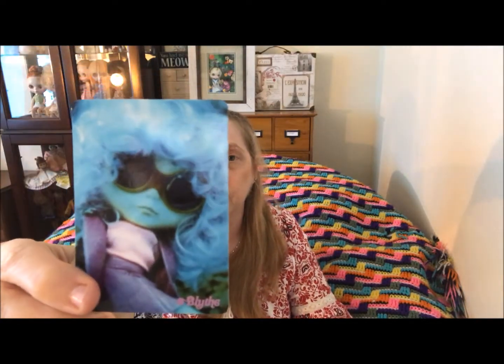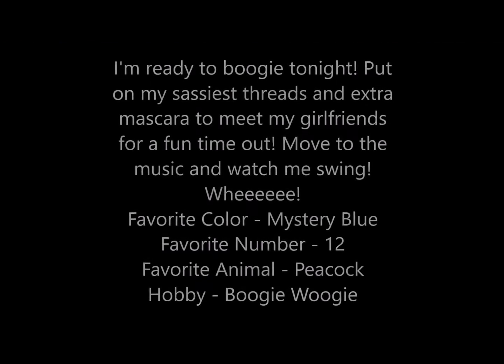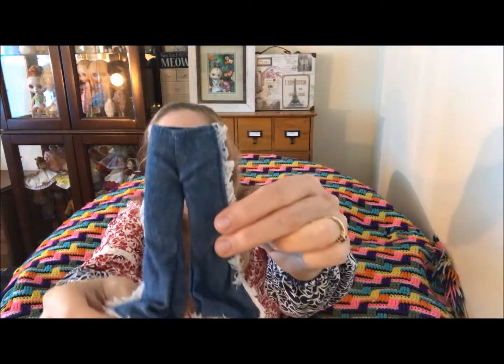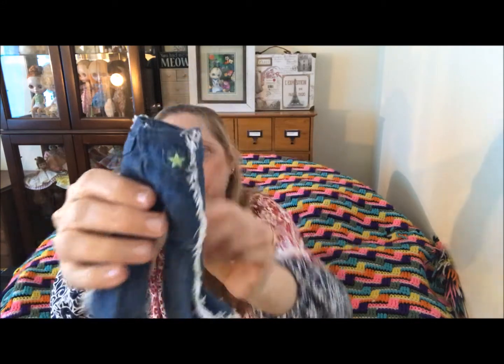I'll show you the rest of the items. She came with a lot of stock, lots of stuff. This cute little card. The back of it, I need my glasses on to read it. Maybe I'll get those in a minute, but they have some cute sayings on the back. The jeans that were on her are these. They're frayed along the sides, and they're very long. They cover her feet. They have a little star on the back pocket. But these are very nice. I mean, they're well made.